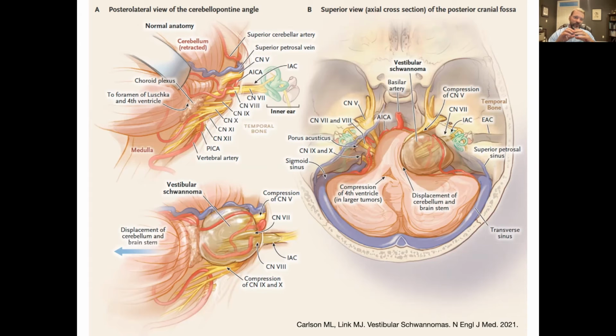We don't actually know exactly why people get hearing loss with vestibular schwannomas. Everybody would say, well, it's from pressure, pushing on the nerve. That's what causes it. And that would be common. That would make the most sense. But interestingly, tumor size has a poor association with degree of hearing loss.